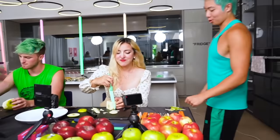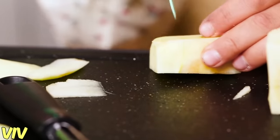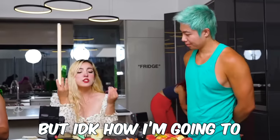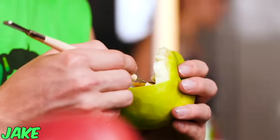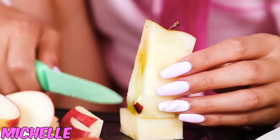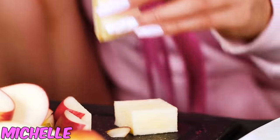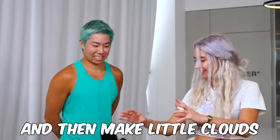All right, Viv, so I heard you're struggling a bit. What is the plan? I wanted to make a big piano using all the apples, but I just don't know how I'm gonna put them together. I think I'm going to do a dog holding a baseball. The plan right now is to make the squirrel with the cowboy hat first. I might carve the little apples into little booties, and I'll make little clouds.